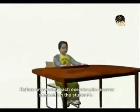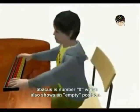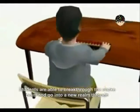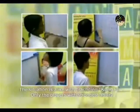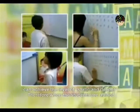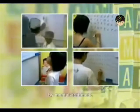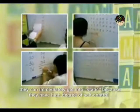Before answering each exercise, the answer shown on the student's abacus is number 0, which also shows an empty position. Students are able to break through the choke point and go into a new realm through fast calculation without any other ideas or personal considerations. The situation is alike with practicing Kung Fu. Only the players with the strongest ability can achieve the level of static and deeper. Therefore, when the students are trained by mental arithmetic, they can immediately get into static because they have a high degree of self-control and low interference.